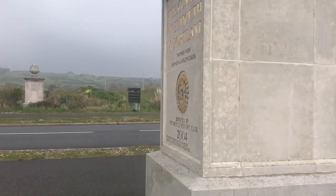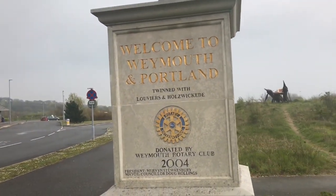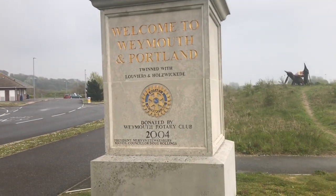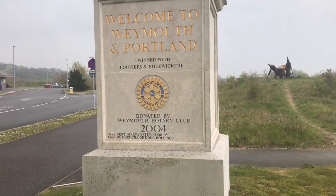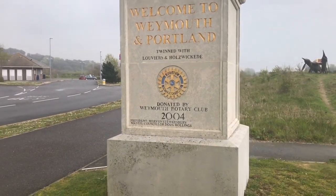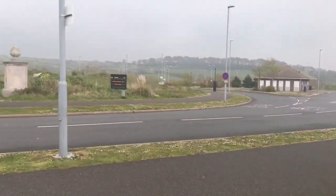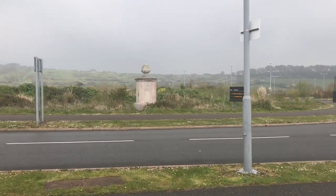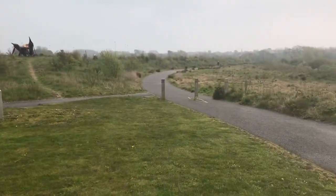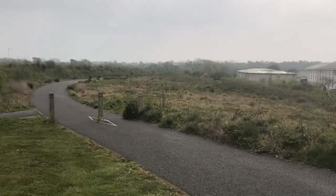If we come around the corner here now, this one says, welcome to Weymouth and Portland, twinned with Louviers and Holsvigt. Rotary International, donated by Weymouth Rotary Club, 2004. President Mervyn Stewksbury, Mayor Councillor Doug Hollings. I knew Doug many years ago, a nice man. And the other one says the same, I think. Yes, it says the same. So this path in front of us now is where we are bound. So let's start out on the walk.